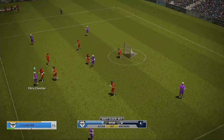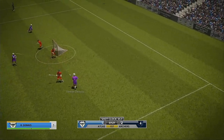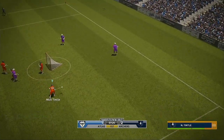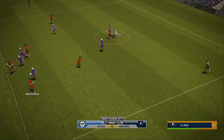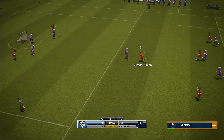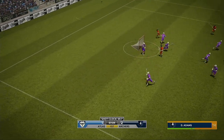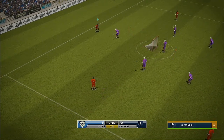Side right, ball side center. Brown, ball side left. 32, wants it. The home team recover. Ball is turned over. Transition opportunity now for the away team. Adams, here's a take, goes wide.